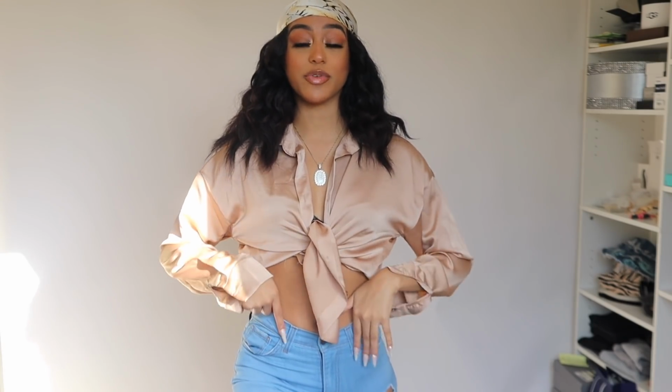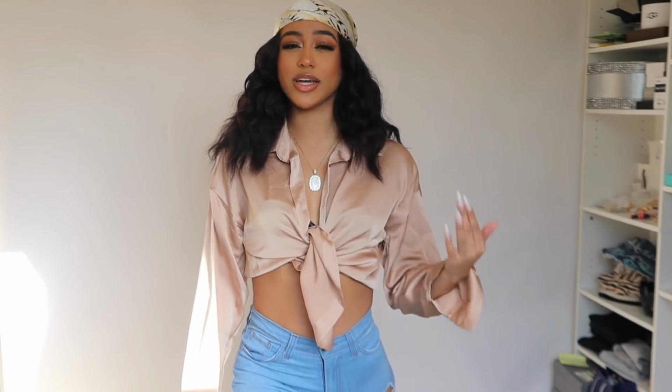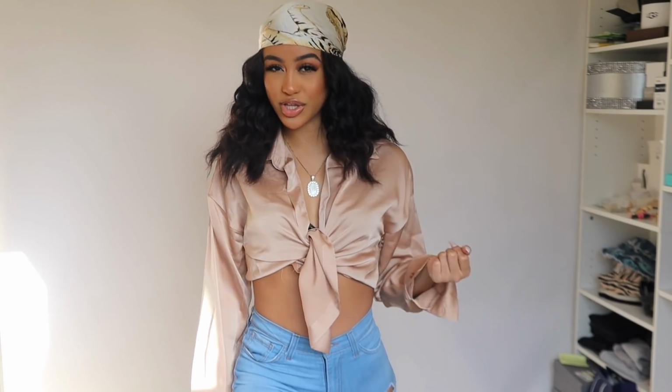This really goes well with the high-waisted jeans because it just gives body. I think this looks super cute. Again, it's not crazy revealing or anything like you're trying to do the most. It's just like I'm naturally cute, which you are, don't forget that.